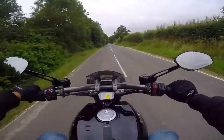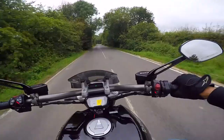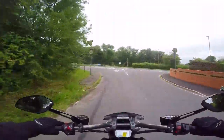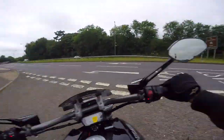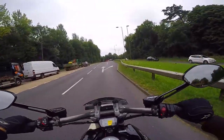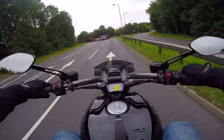Wow, I am so impressed with this engine. I am so impressed. And the noise it makes through this exhaust. Oh, wow. Do you know what? I haven't been this excited on a bike for ages. I always said it's not about speed and power. Oh, I don't know, I'm changing my mind, people.